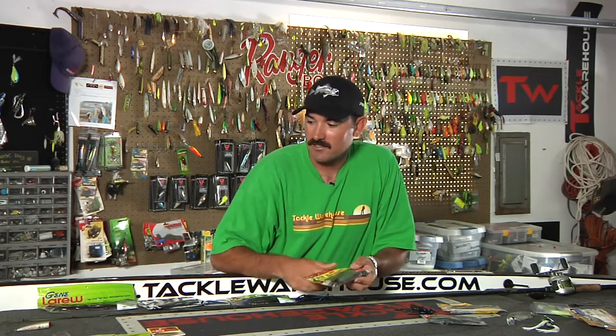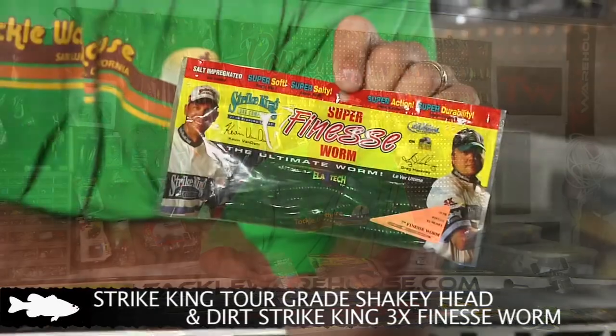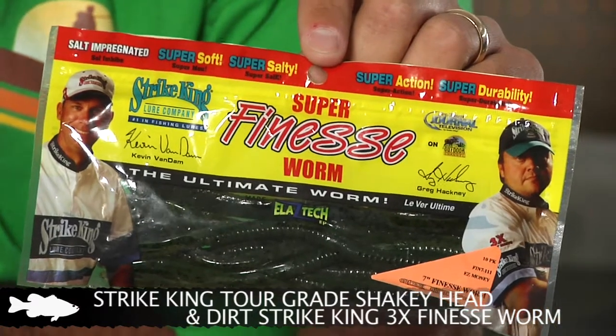But the master, Kevin VanDam, was doing something completely different than anybody else. He was basically targeting smallmouth. He did catch a few largemouth, but he was running around the north end of the lake, throwing a 1/8 ounce shaky head with a Trick Worm by Strike King, making real long casts again. The water was gin clear, like I said, and he was pretty much sight fishing those smallmouth.